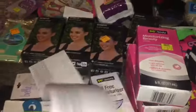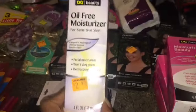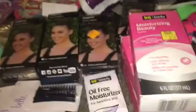Get my teeth out of the way really quick. Oil free moisturizer, the DG Beauty for sensitive skin. Looks like that. Last four, 7632.